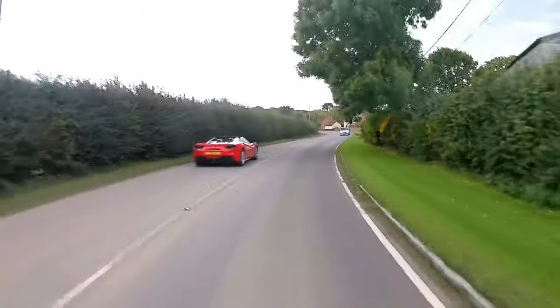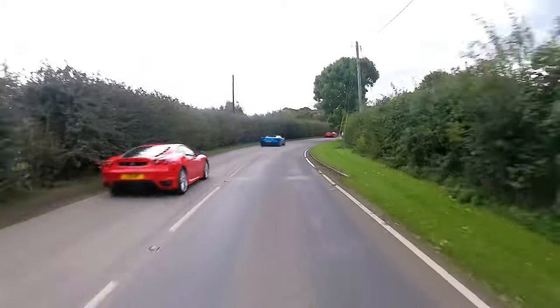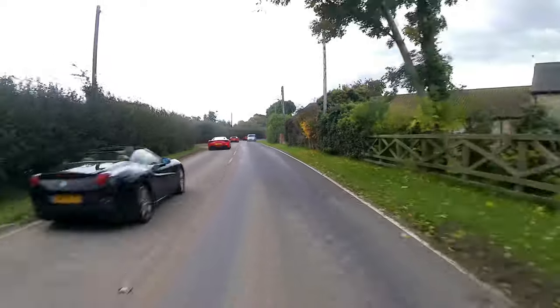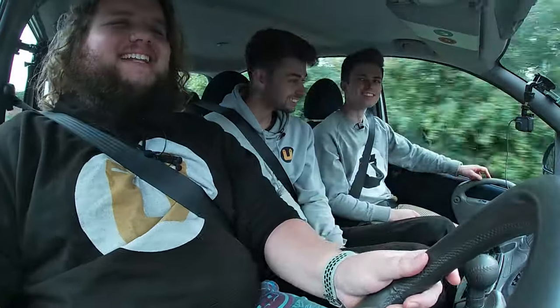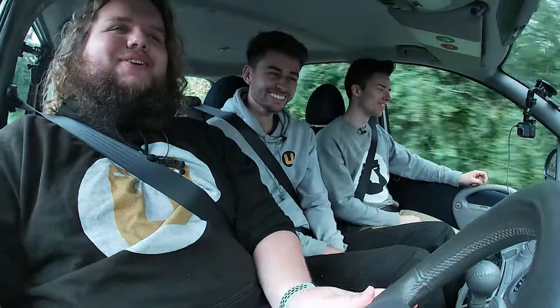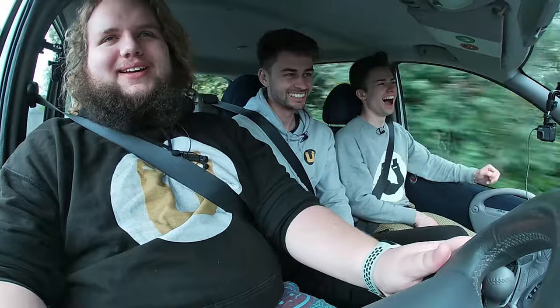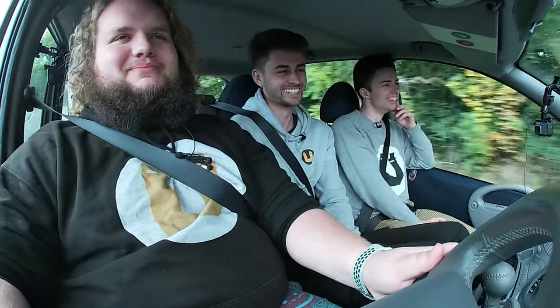Oh, there's a real Ferrari. And another one. And another one. What just happened? This is like, here are all the amazing cars Italy has produced, and we're in a Multipla. That's so stupid.